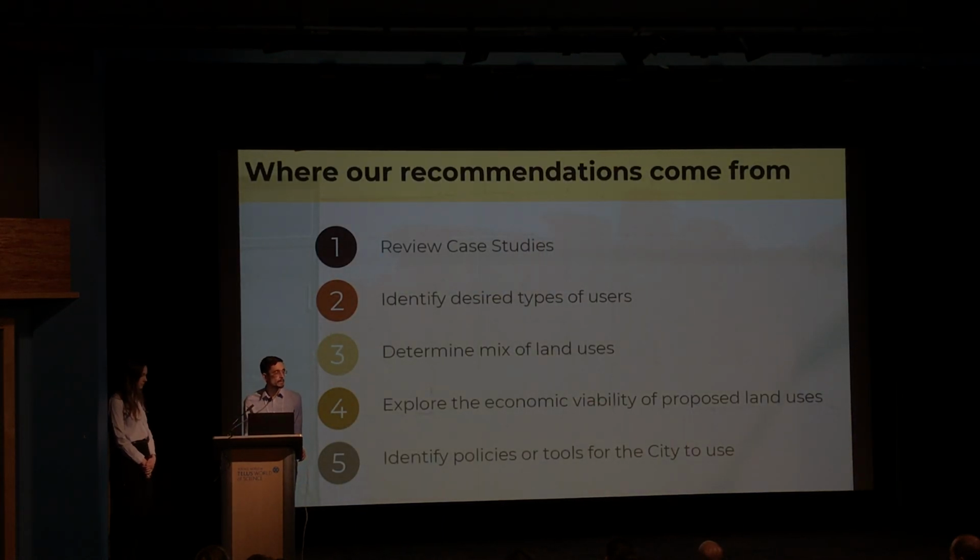So we are presenting a final report to the city, which includes findings and recommendations, which were guided by these 5 actions. Tonight we're going to be discussing a little bit about our economic analysis and some of the policies we're suggesting to the city.